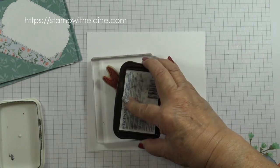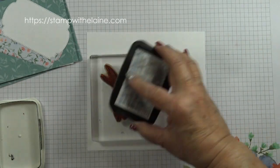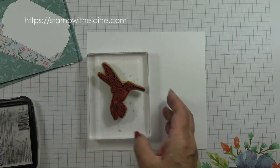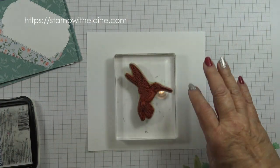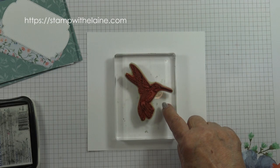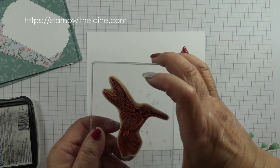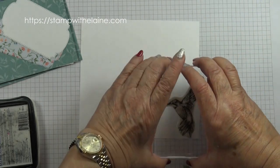When the block is too large for you to handle easily, you can turn the block upside down so that the stamping image side is face up, and then you can take your ink pad to the stamp and stamp.